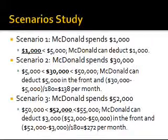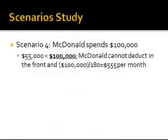Okay, let's see scenario number four. McDonald's spent much more, like $100,000. So $100,000 is definitely more than $55,000, so McDonald's cannot deduct up front. They can deduct $0 up front. The whole $100,000 needs to be amortized over 180 months. That's equal to $555 per month. That's for the investigation expense.